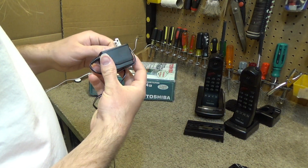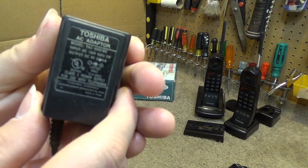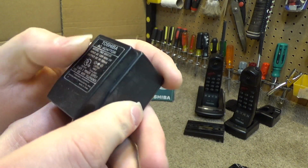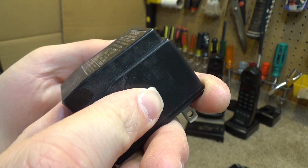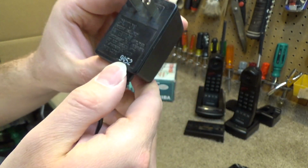Pretty small adapters, and the specifications are as follows. The model number is the FT-6604BK, and these are 9 volts at 200 milliamps. So fairly efficient. And unfortunately they're made in China, and I guess that's all there is to say about it.